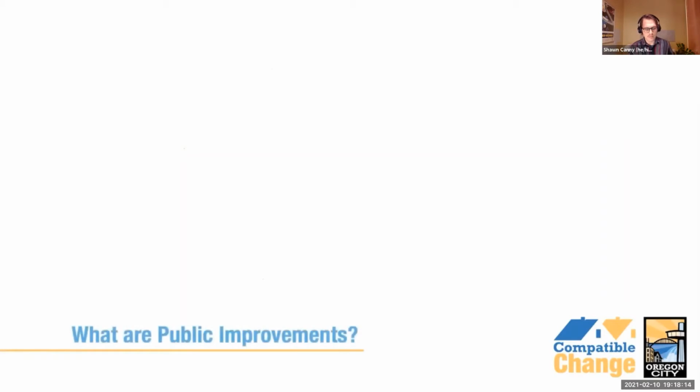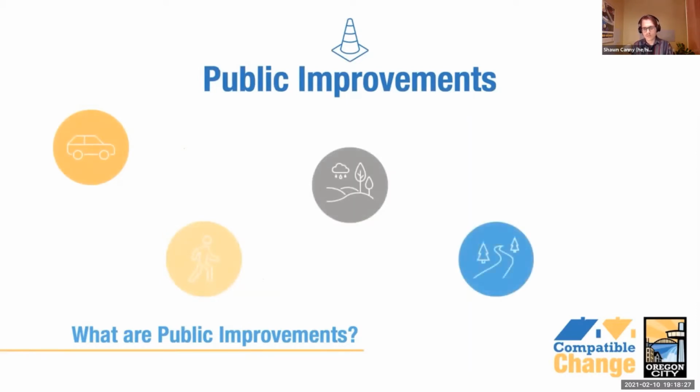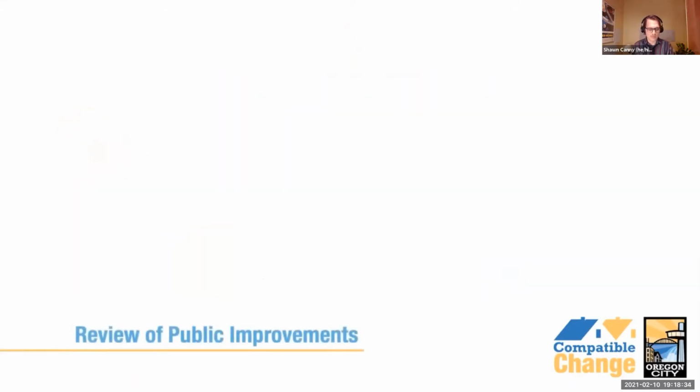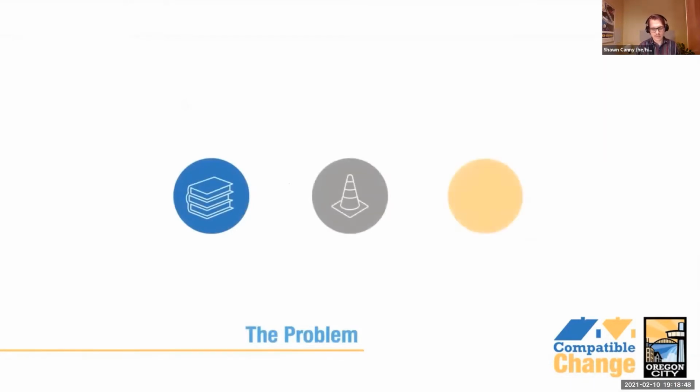The second part of the Compatible Change project involves public improvements. Public improvements are any improvements in the public realm, like streets or sidewalks, parks, trails, or traffic signals. Public improvements are reviewed the same way in both districts. All major public improvements require HRB review. The problem in this case is that in city code, major public improvements is defined broadly. As a result, all improvements in the public realm can be interpreted to require HRB review. These can include significant streetscape improvement projects to the installation of new park benches.